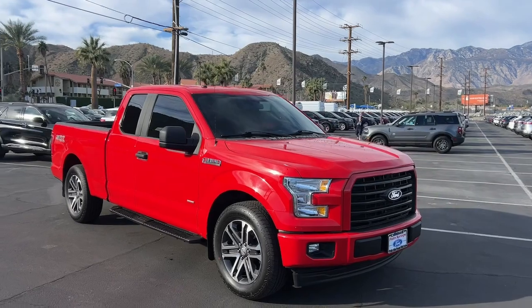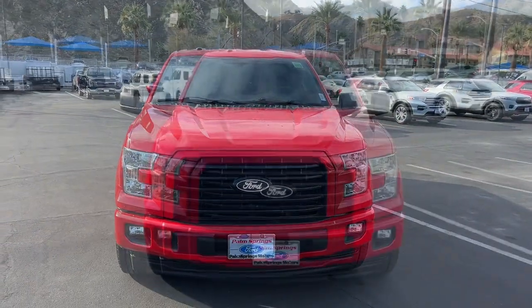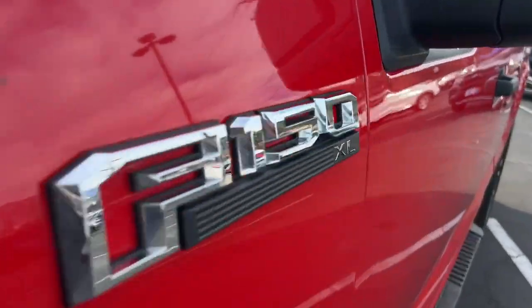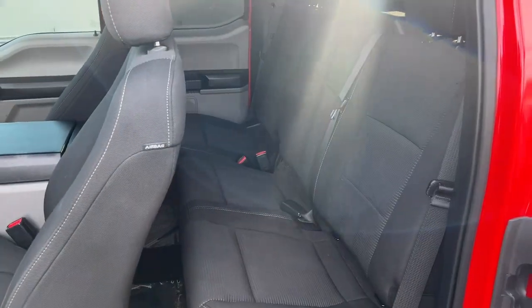These are just some of the great options this vehicle comes with: fog lamps, steering wheel audio controls, electronic stability control, aluminum wheels, alarm, passenger adjustable lumbar, intermittent wipers, traction control, tire pressure monitoring system, passenger vanity mirror.